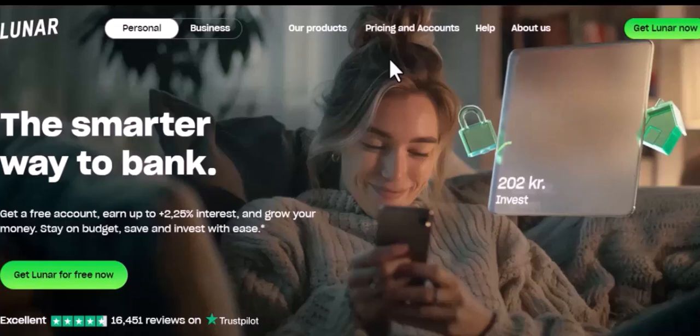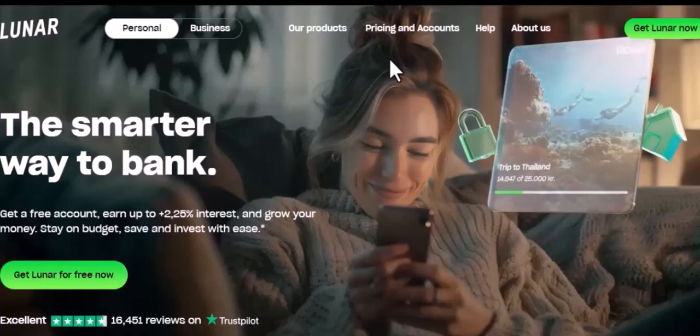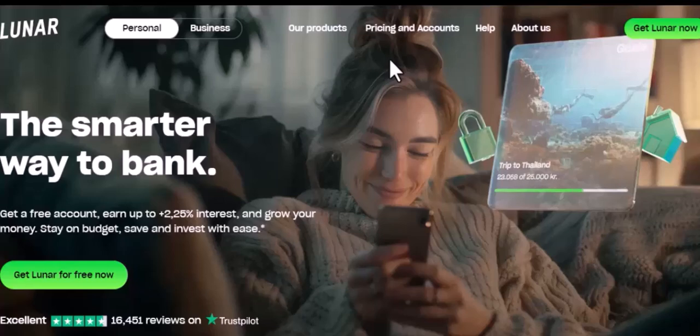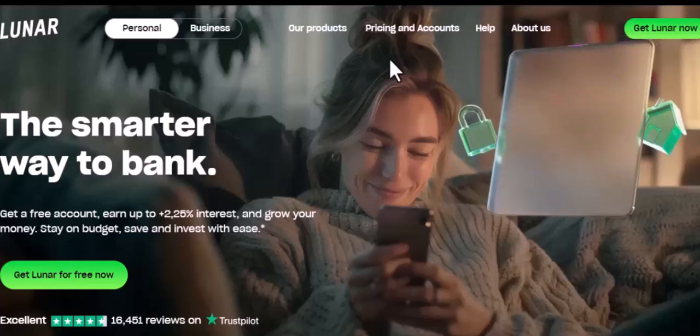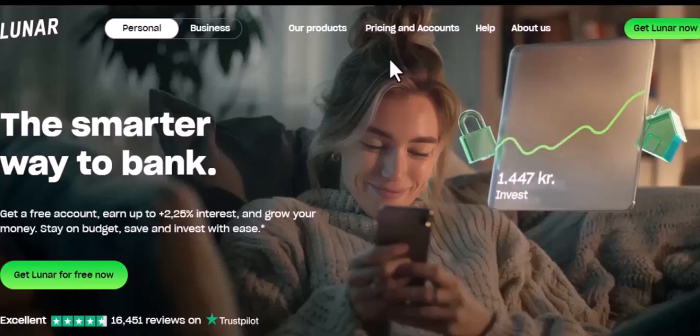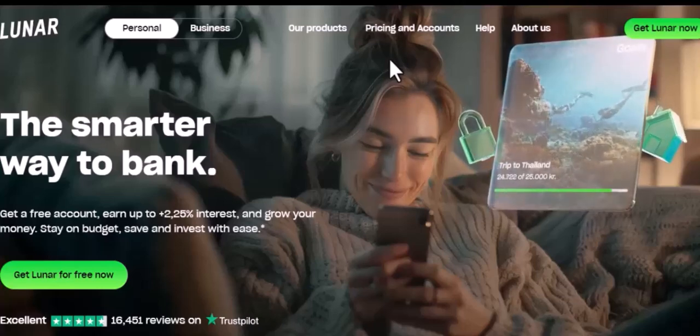Can Lunar Bank facilitate Bitcoin purchases? Now, the million-dollar question, can you actually buy Bitcoin with Lunar Bank? Unfortunately, as of now, Lunar Bank doesn't directly support Bitcoin purchases. They haven't integrated cryptocurrency trading features into their platform.